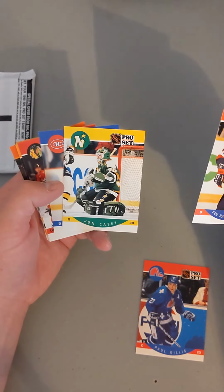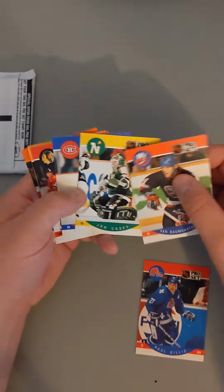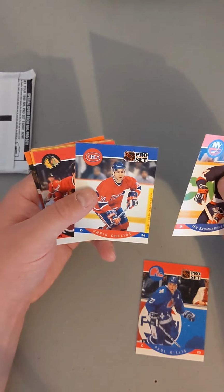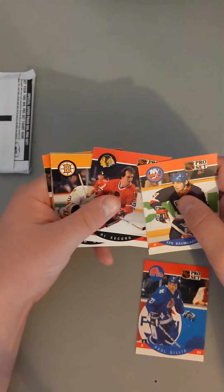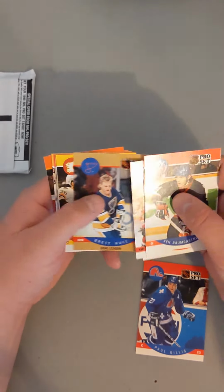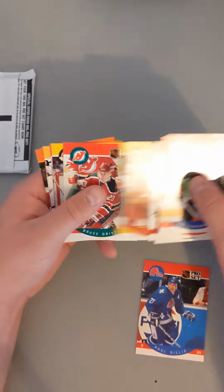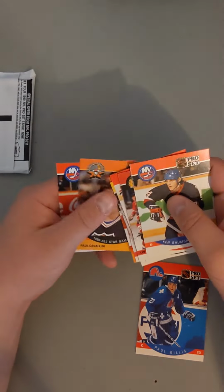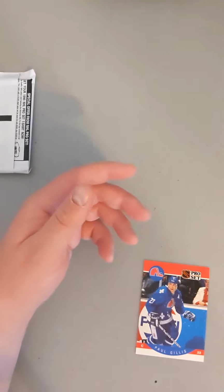John Casey, goaltender for the North Stars. Always wanted to meet him. When I was a kid, I played hockey, and I idolized John Casey. So I would watch a lot of the games and model my movements in net after him, playing Little League.